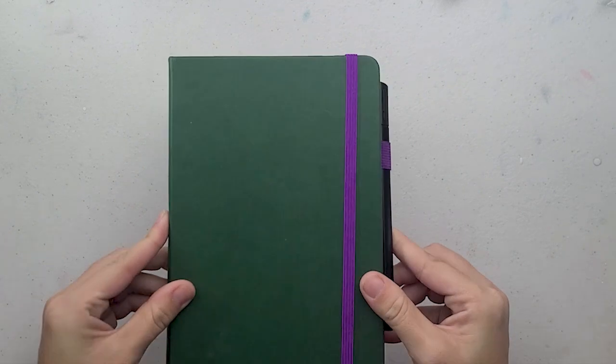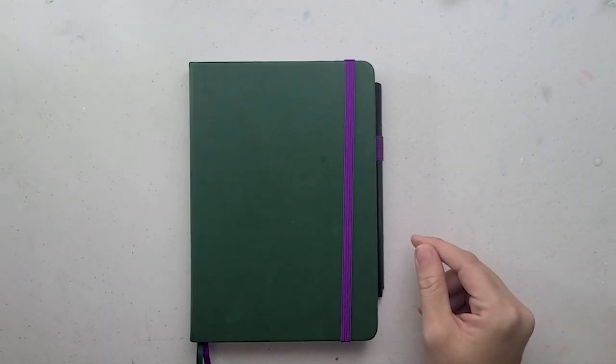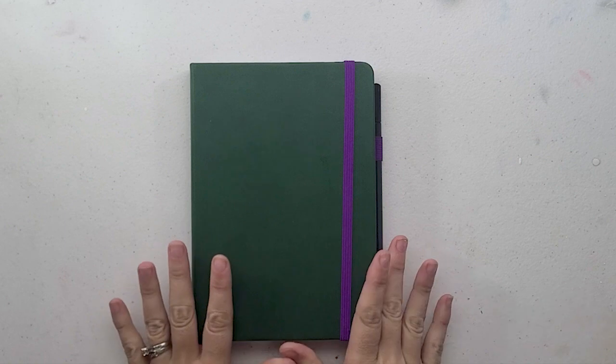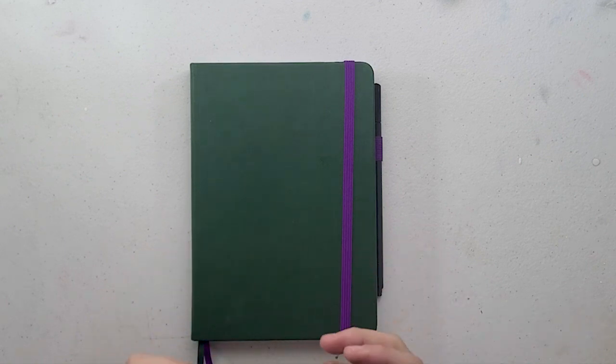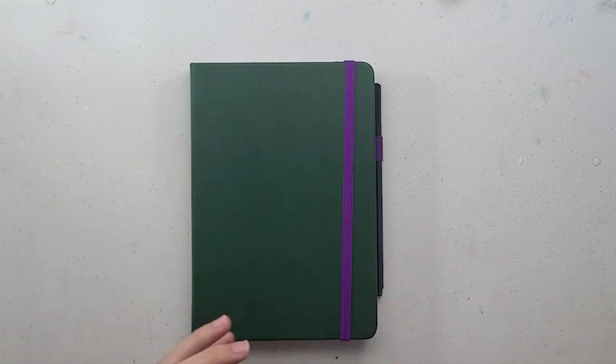It is time, my bullet journal friends, to do my Christmas bullet journal. I'm so excited for this. Cannot wait for it. Every year, my Christmas planner is one of my favorite planners to put together and to just live in for a month or two.